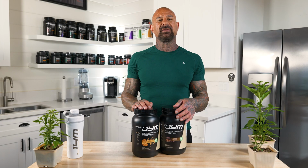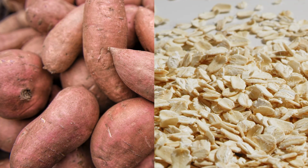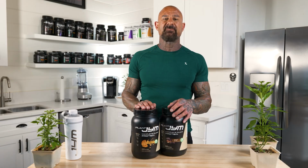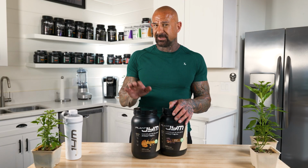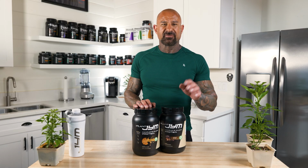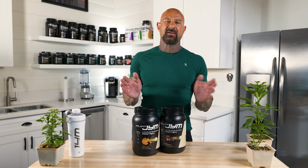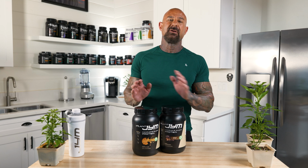Then I slowly added sweet potatoes and oats. I found that most plant-based foods were okay, except for soy and gluten. So my attempt was to create a plant-based protein powder that was gluten-free, soy-free, and was equivalent to my highly anabolic, animal-based protein powder, Pro JYM.